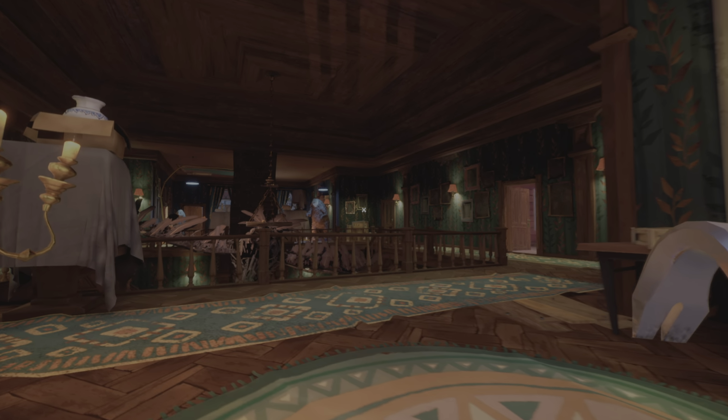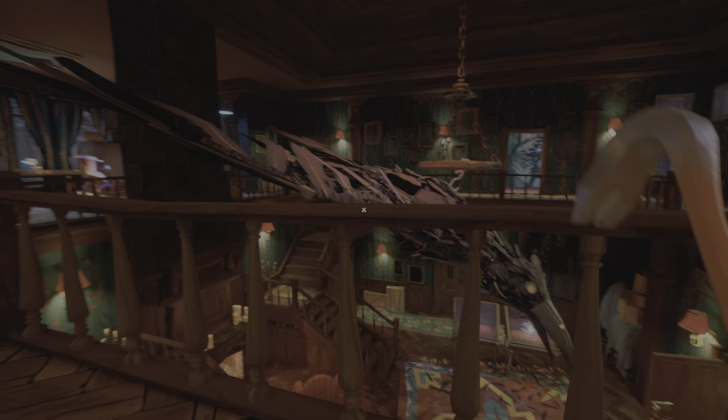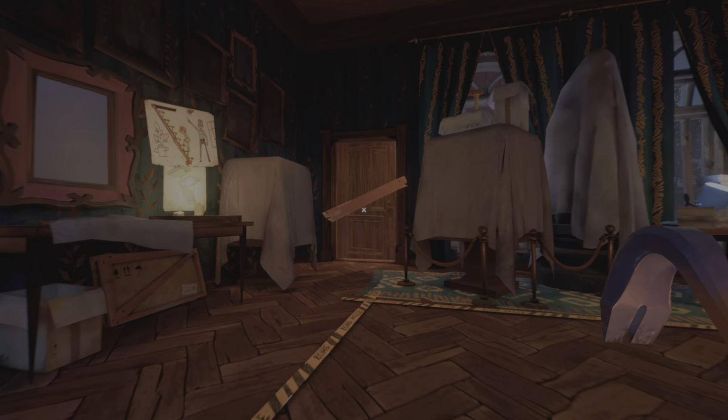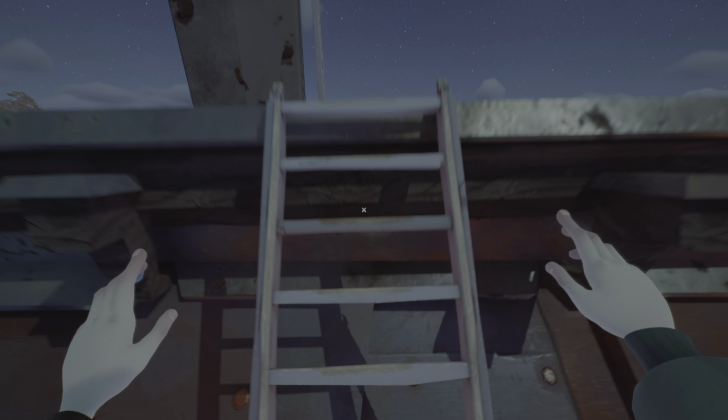I picked that up. Oh yeah, scissors are there. Don't know what to use. Need the heads. Oh, there's the attic again. So we can get the scissors. Alright, up we go. What's up here? Don't think there is anything.